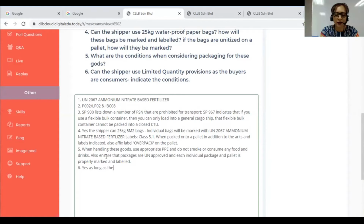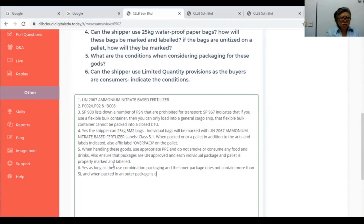As long as they use combination packaging and the inner package does not contain more than 5 liters, and when packed in an outer package, not more than 5 kilos, it does not exceed 30 kgs. Yeah, it's a P002, 5 kgs.